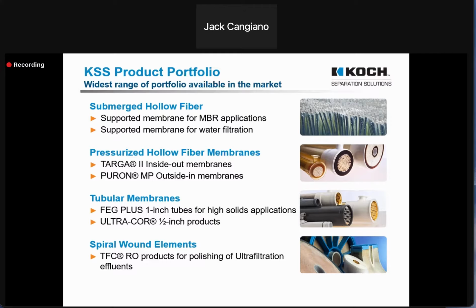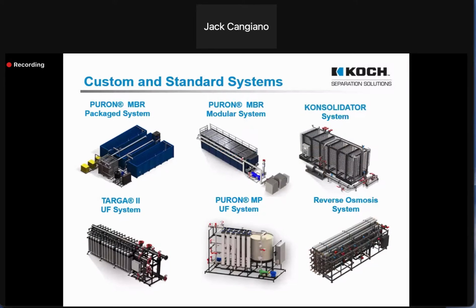The product that we're going to be talking about today is called the Puron MP ultrafiltration membrane, which is a pressurized hollow fiber membrane. This next slide shows some of the custom and standard systems that we manufacture. The three systems shown on the top are all used for wastewater treatment. We have some MBR systems, membrane bioreactors, that are used to treat either industrial or municipal wastewater. We actually have a couple of small plants out in Western Mass, in your neck of the woods: one at Vacation Village, right across from Jiminy Peak, treating some municipal wastewater, and then one at the Berkshire School.